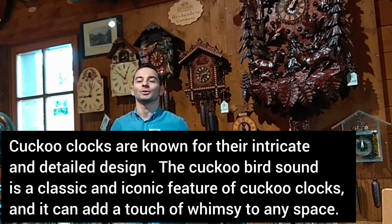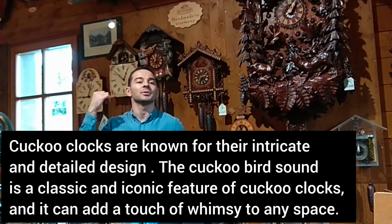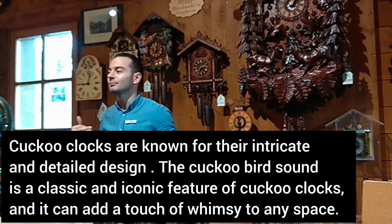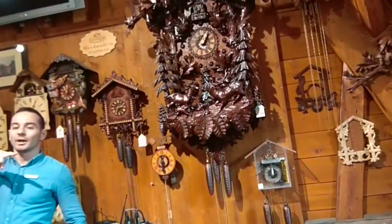Will have the cuckoo for the first time. Every hour, the clock will play as many cuckoos as the time is. 9 o'clock now, 9 cuckoos. 10 o'clock, 10. 11 o'clock, 11, and so on. And every half hour, we'll have one sound.